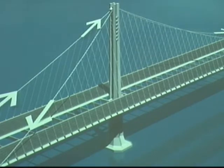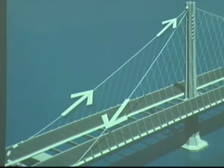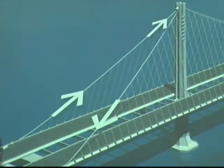So if you follow these arrows, you can see the cable starts on the east side, comes across traffic over the top of the tower, wraps around the back of the bridge, comes back across traffic up to the top of the tower, and then anchors back on the other side.